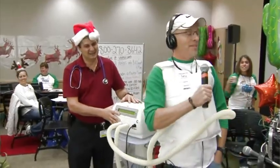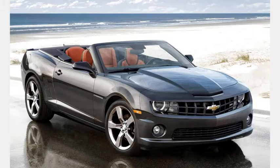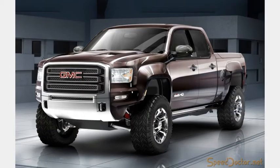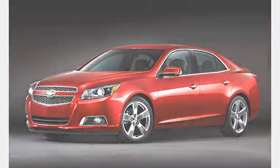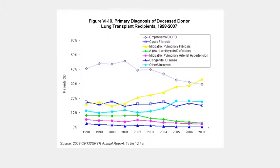All right. This simple machine costs about as much as a brand new car. If the lungs become too damaged for this kind of treatment to be effective, many people with cystic fibrosis need lung transplant surgery, which involves replacing their lungs with the lungs of an organ donor.